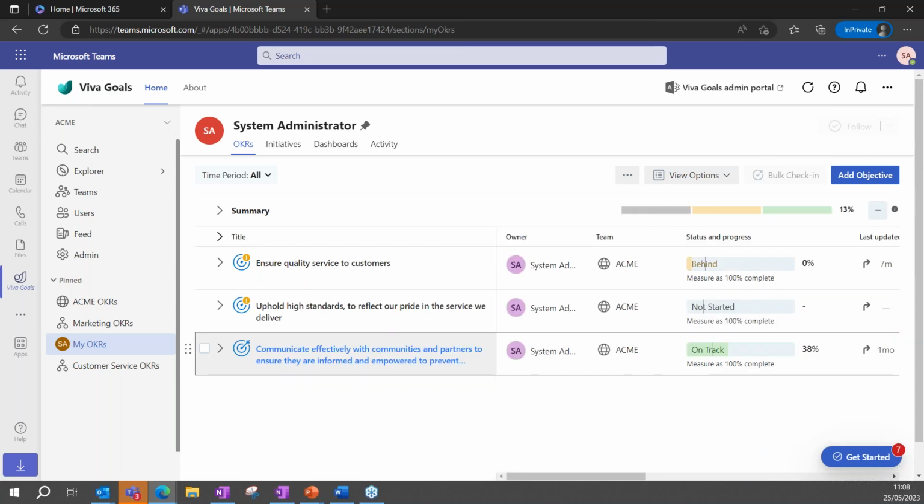So there's other things in there to help with the check-ins and make the tool as useful as it can be. But you'll see if we have poor objectives and key results and they're not defined, we've got 20 of them in here, it's very hard to work in. It's not what the tool is designed for. So getting the methodology right is very important first before you start putting things into Viva Goals, would just be my recommendation.